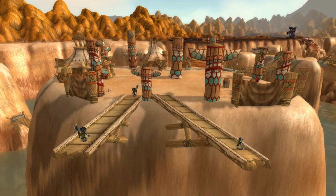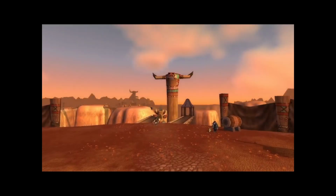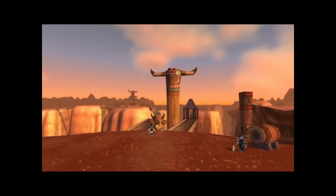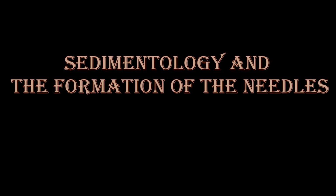But what geological secrets hide in this windswept canyon? How did the sands and spires come to be? And how do they reflect real-world geology? Let's uncover the stories etched into the rocks of this fascinating landscape.